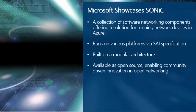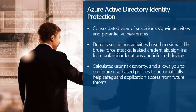SONiC is based on a modular architecture with a lean stack built for data center networking needs. It will enable cloud operators to take advantage of hardware innovation while giving them a framework to build upon an open source, allowing integration with multiple platforms. Most importantly, all of the components of SONiC are available as open source, enabling community-driven innovation in open networking.